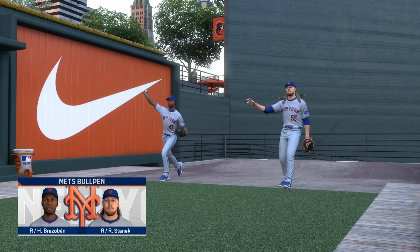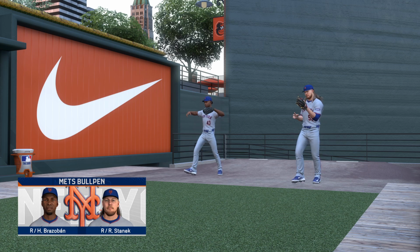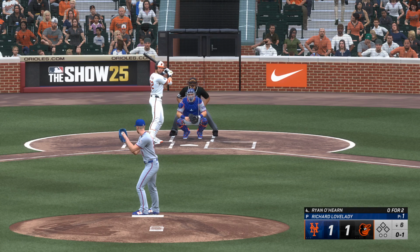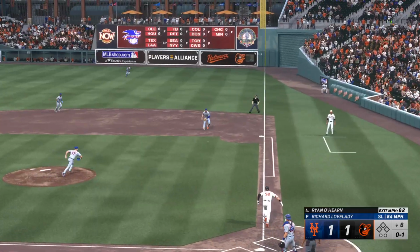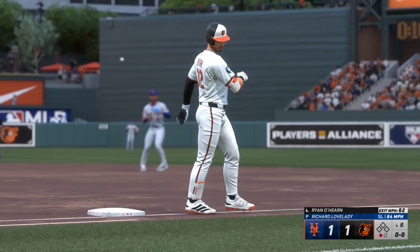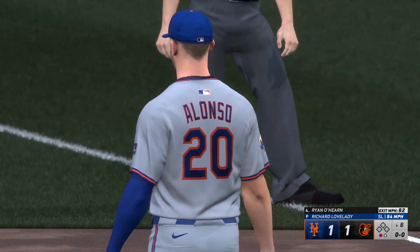Double-barreled action in the bullpen. Huascar Brazoban up and throwing. Stanek getting cranked up as well. On the ground right side, Alonso takes it himself. He's out. 1 up, 1 down. Deceptive slider right there. Stayed in the tunnel a long time. Got that hitter out front, rolled over it, put it on the ground.